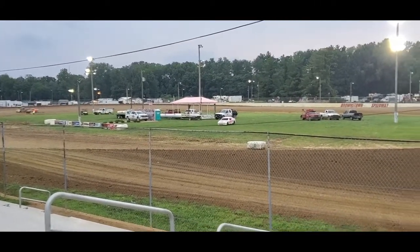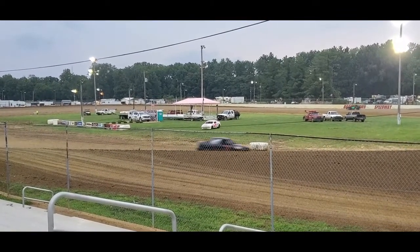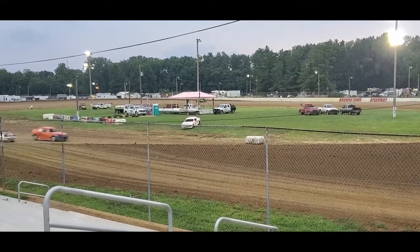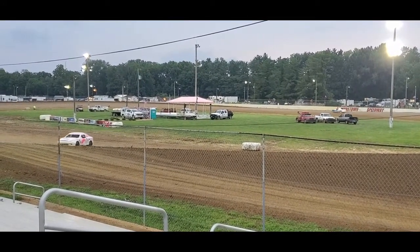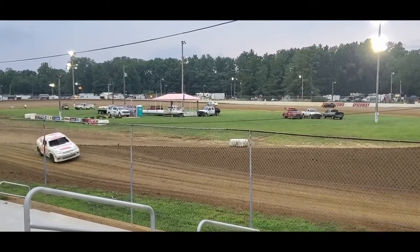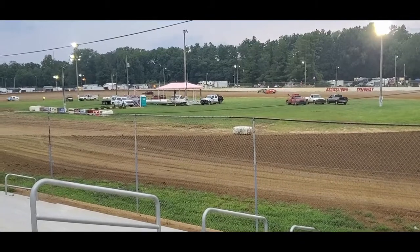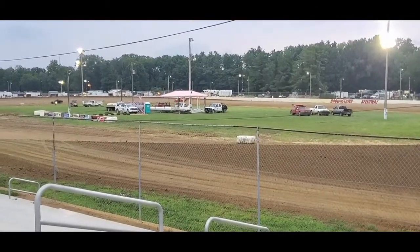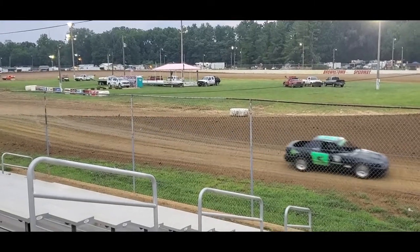In second place is going to be the 85S of Scott Smith. And third place is going to be the 24A of Tony Arthur Jr. And fourth place is going to be the 431. Sorry, the 431 of Jamie Ogle. And 5th place, the 14M of Matt Miller.